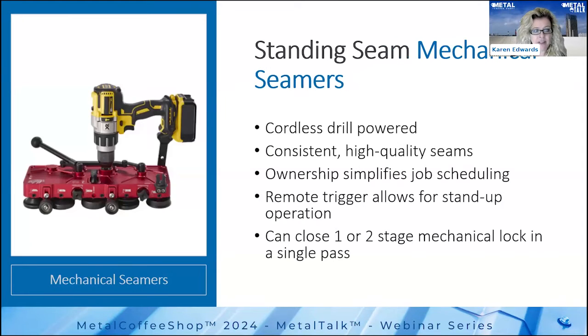Awesome. Well, let's dive into the next tool, or the first tool I guess we're going to talk about here, standing seam mechanical seamers. So tell us all about this.